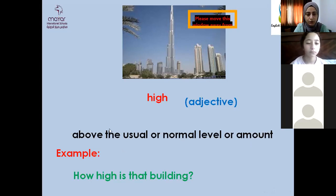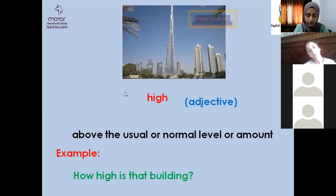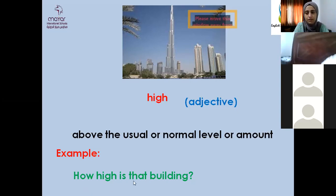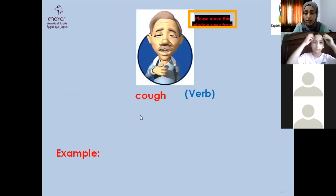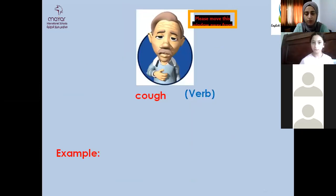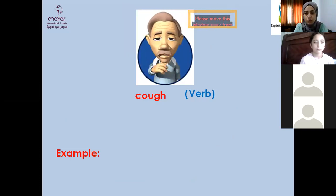I have here an example. Who would like to read it? Yes, Talia. Read the example. How high is that building? Good. You can say, how high is that building? It's a question. All right. So now we're done with the words with the silent GH. Now let's move on to the words which have the GH pronounced F.